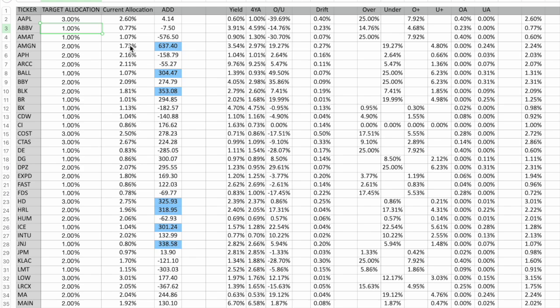Let me give you an example. Apple and Home Depot each have a 3% target weight in my portfolio right now. Based on dividend yield theory, Apple looks about 40% overvalued today, while Home Depot looks about 1% undervalued. My tactical weight for Apple right now is 2.6%, and the tactical weight for Home Depot is 3.01%. So while I like both stocks equally, hence the 3% target weight for each, I am investing a little more into Home Depot right now than I am into Apple.